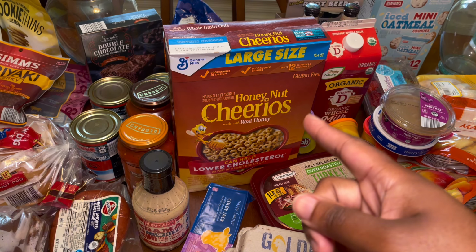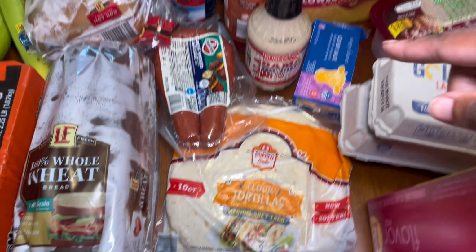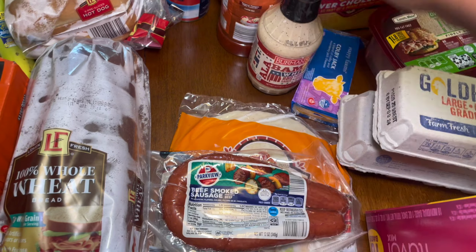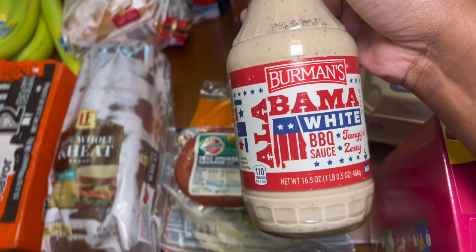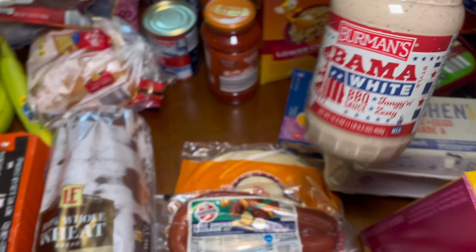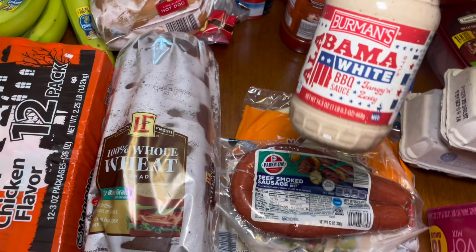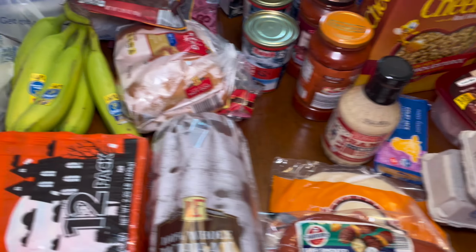I got a box of Honey Nut Cheerios, Colby Jack cheese, flour tortillas, beef smoked sausage. Now, this was on the Aldi Fine aisle. It's the Alabama white sauce. Now, I never had Alabama white sauce, and I stay real close to Alabama. Never had it. So, I got that.